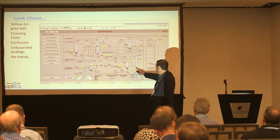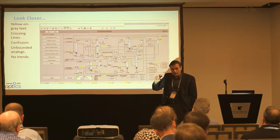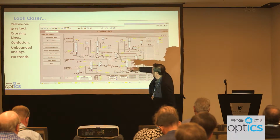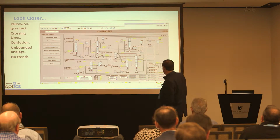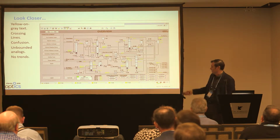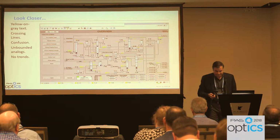The analogs are bar type rather than pointer type. There are really good reasons why it's much better to use pointers than bars. I'm not going to go into that, but you can get our white paper or our book, and we'll tell you exactly why that is, and we can prove it. But there's all kinds of other things here. Lots of crossing lines, lots of jagged lines, just things that make no sense. Again, is it running well or poorly? How do you know? There's no trends, and so forth. So there's a lot of confusion here. People will even use yellow as the color of a line on a P&ID type drawing on a gray background. No.